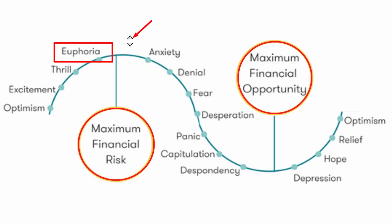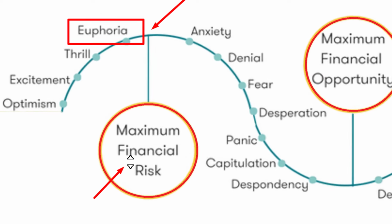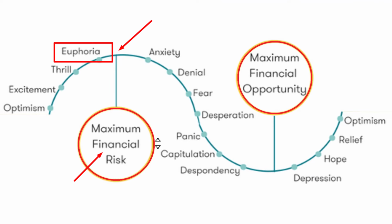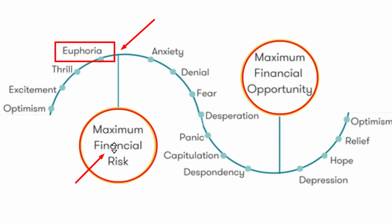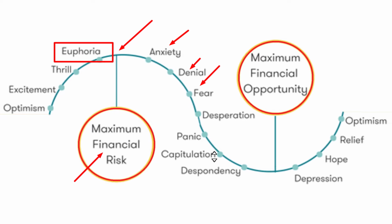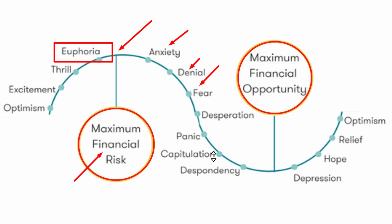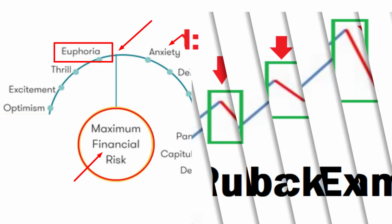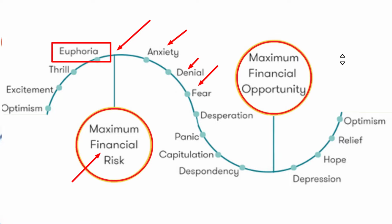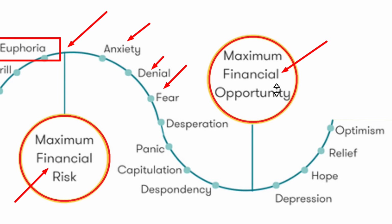In any case, I think we are right now in the point of maximum financial risk. In other words, the point in time where we could see a likely pullback or a correction in the market. So I do think the time has come to reset the sentiment cycle, to go from euphoria to anxiety, denial, and fear. And I think that's going to come soon in the next few weeks. Don't get me wrong here. I'm not saying that the market has to crash and drop severely. No, all I'm saying is we could expect some kind of a correction or a strong pullback to reset the sentiment cycle and perhaps go back down to the maximum financial opportunity stage again.